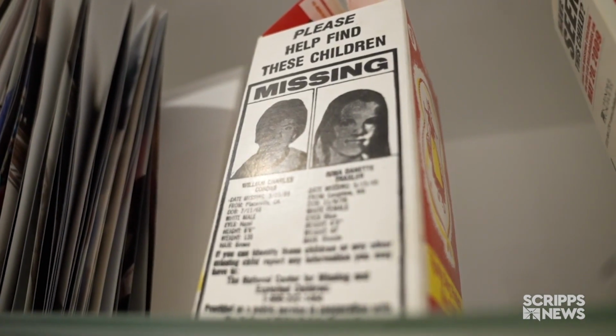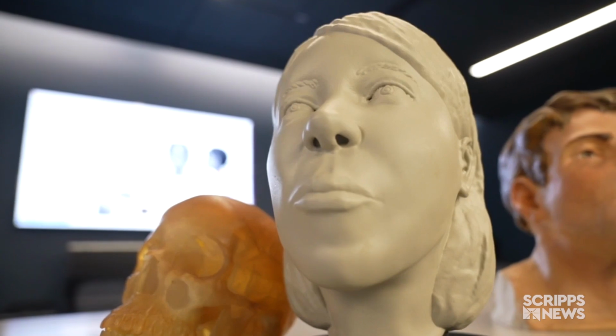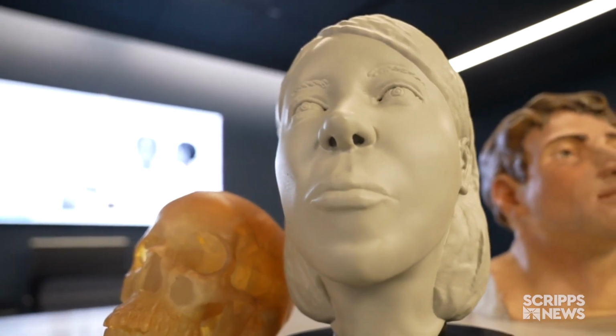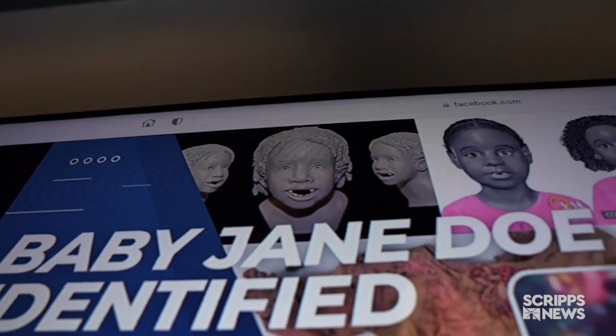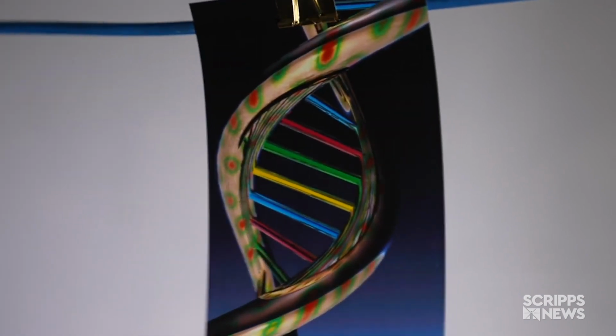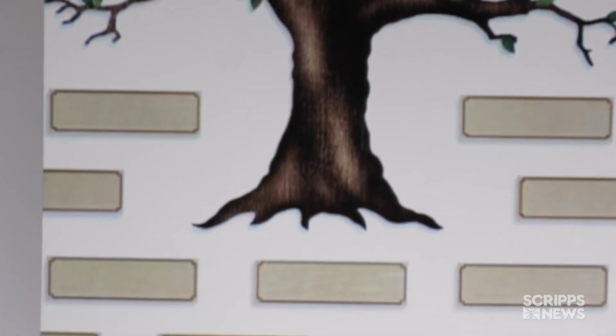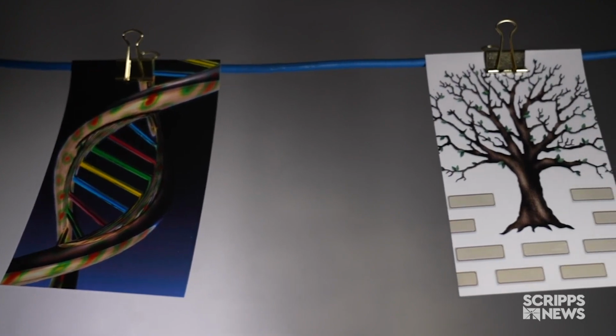John Bischoff is vice president of the Missing Children Division at the National Center for Missing and Exploited Children. He says there's one tool that can be invaluable in helping identify these kids. When we look to the world of DNA, it is a wonderful tool. It's a powerful tool. But using DNA for identification only works when there is something to compare it to. That's where databases of DNA submitted by people to genealogy tracing companies can come in handy. But just who is in those databases is limited.